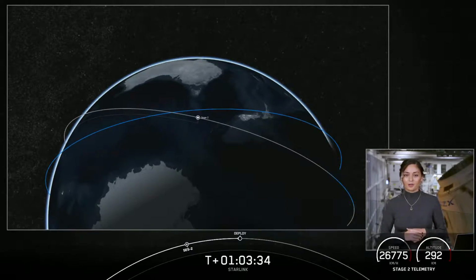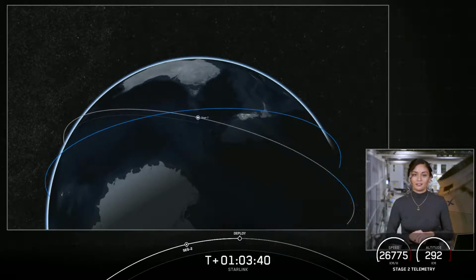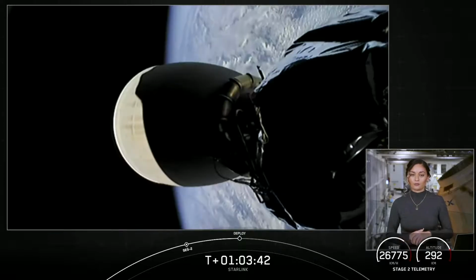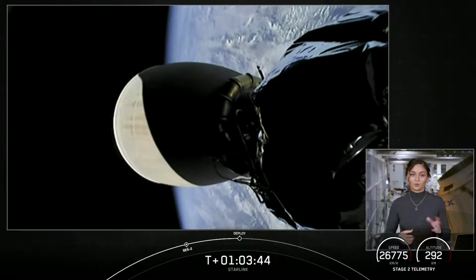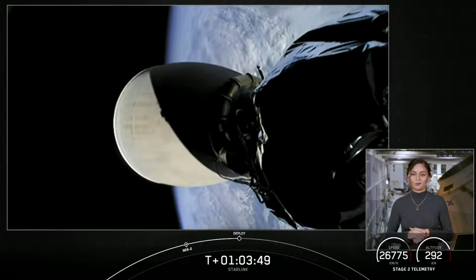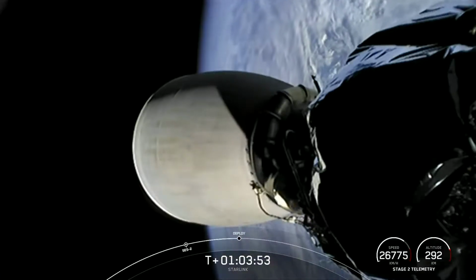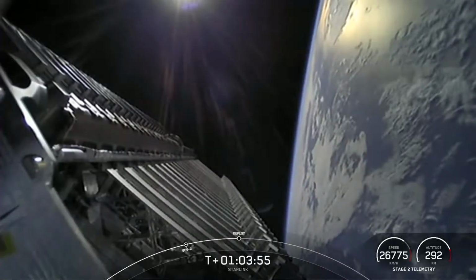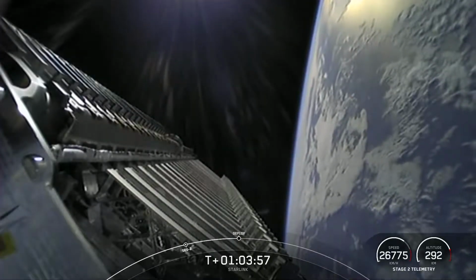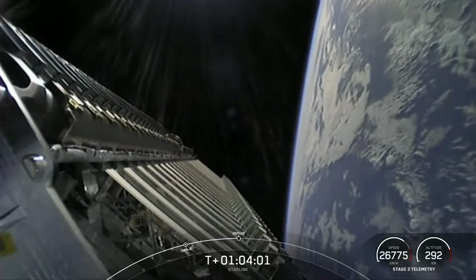That should be coming up here in about 30 seconds or so, and we are hoping to get a live view of that deployment. As we pass over ground stations, sometimes we lose that live view, but hoping to get the live view right when we deploy the Starlink satellites. And there they are on your screen. An awesome view from space.